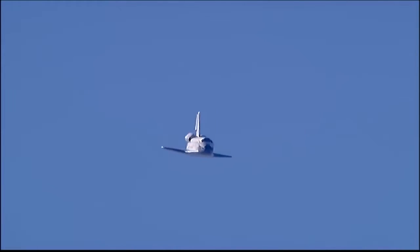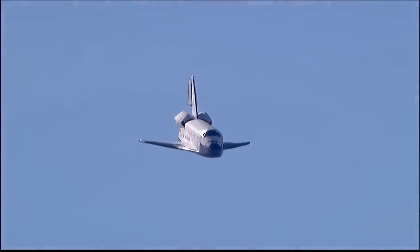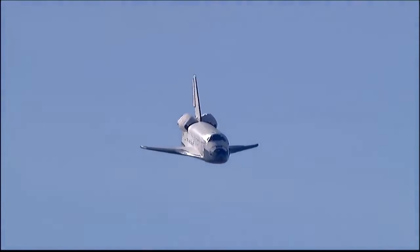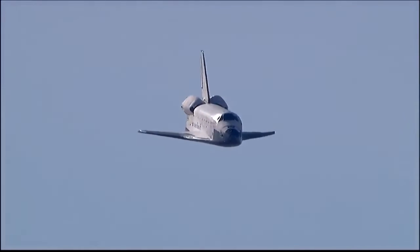Speed 400 miles an hour. Altitude 1,100 feet. Commander Chris Ferguson on glide slope. Speed 350 miles an hour. Altitude 2,000 feet.